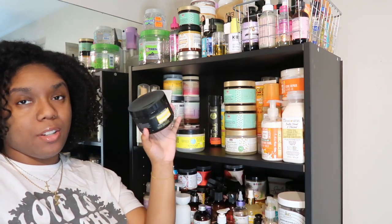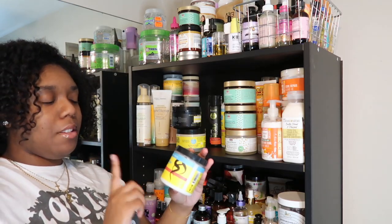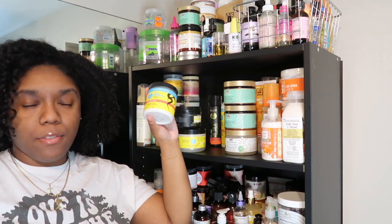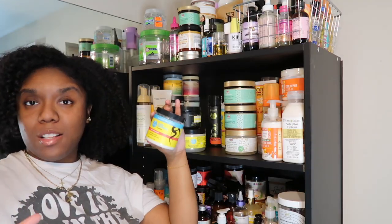Again, I got this one on clearance. This one looks like it was on clearance from Target. And then last but not least, I have the Blueberry Bliss Curl Defining Custard. And again, this was sent to me from my girl Kia, Curls with Kia. Shout out to my girl. They sent her the new collection and she decided to send them to me. So shout out to my girl.